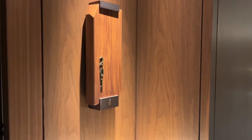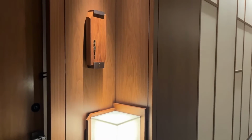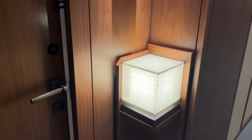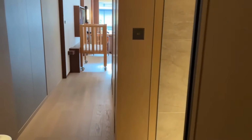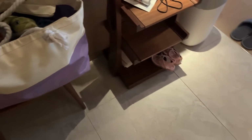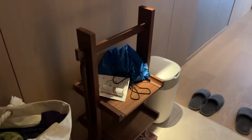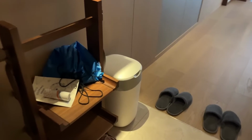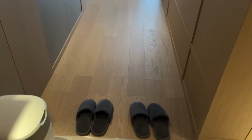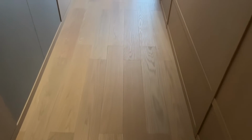Welcome to our room. We're staying at 201. It is a garden view double room. I love this beautiful lamp right outside of our door. Welcome inside. Just upon entry, there is an umbrella here, a stand for your bag, another stand for shoes or any other item that you want to keep close to the door and handy. We have a diaper genie here, and these slippers are beautifully laid out for us, so you can just comfortably walk inside. I love that detail.